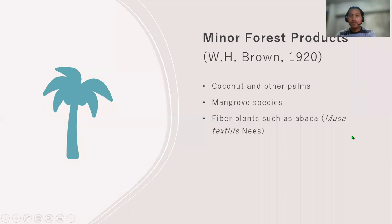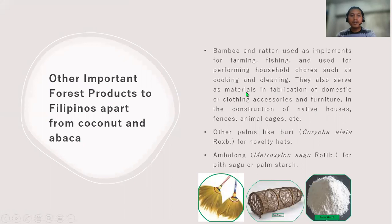So we have here the minor forest products according to William H. Brown in 1920. In his book, the minor forest products are coconut and other palms, mangrove species, fiber plants such as Abaca or Musa textilis. And we have other important forest products to Filipinos apart from coconut and Abaca. So aside from Abaca and coconut, there are other important forest products that Filipinos have used since long ago.